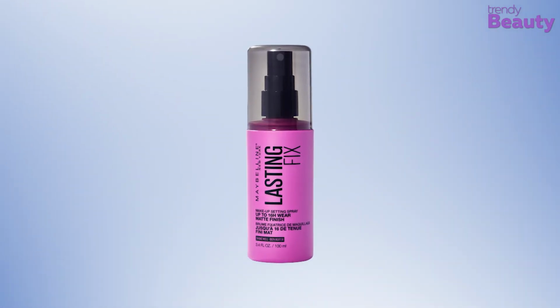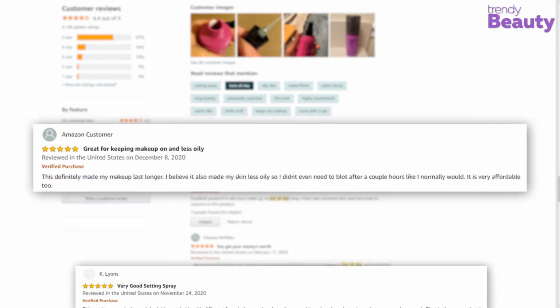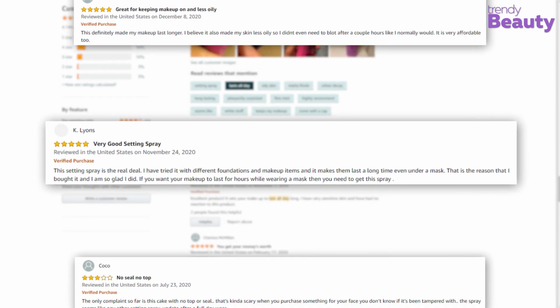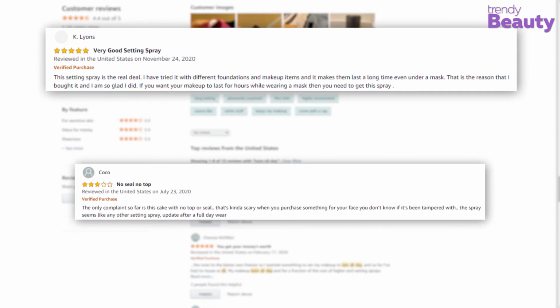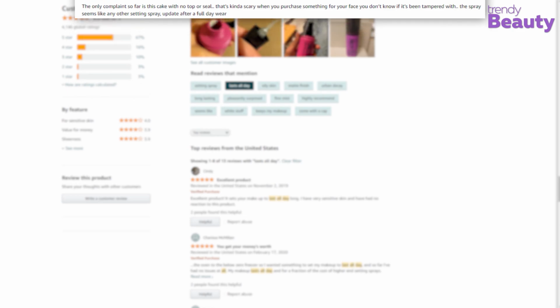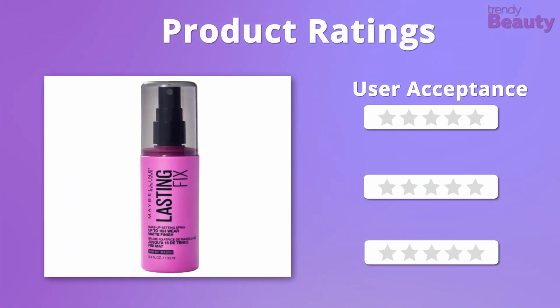The Maybelline New York Lasting Fix Makeup Setting Spray pleasantly surprised the users as it gives a pretty finish and reduces the appearance of blemishes and scars. But a few users complain that the setting spray does not come with the proper applicators. So let's move on to the ratings.